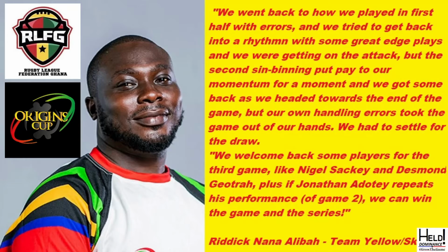After this, we went back to how we played in the first half, with errors, and we tried to get back into a rhythm with some great edge play, and we were getting on the attack, but the second sin binning put paid to our momentum for a moment, and we got some back as we headed towards the end of the game. But our handling errors took the game out of our hands and we had to settle for a draw. We welcomed back some players for the third game like Nigel Saki and Desmond Giotra.